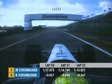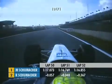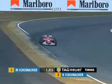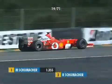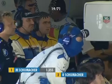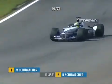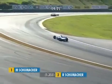Well, two people who know these boys better than any will be the Schumacher parents, and I can't imagine what they're thinking sitting watching this. They've seen them grow up. The difference in age is not really a problem. But when they get together, if this gap comes down to less than half a second, we're going to have one of the most exciting Grand Prix finishes, I think, ever on our hands.